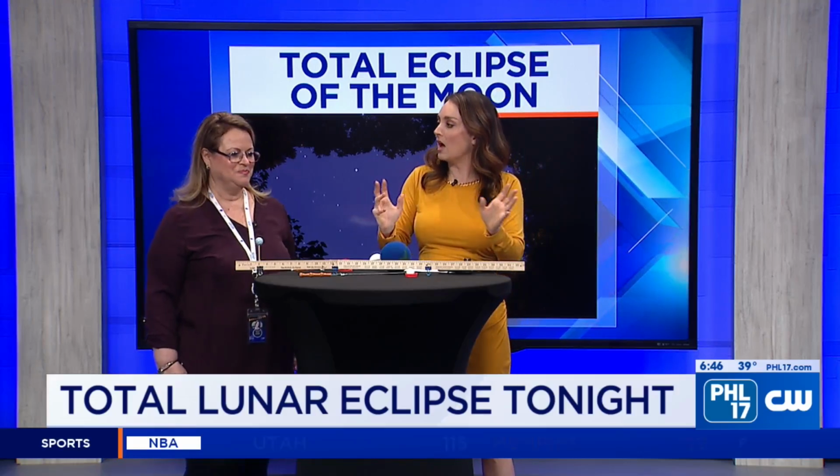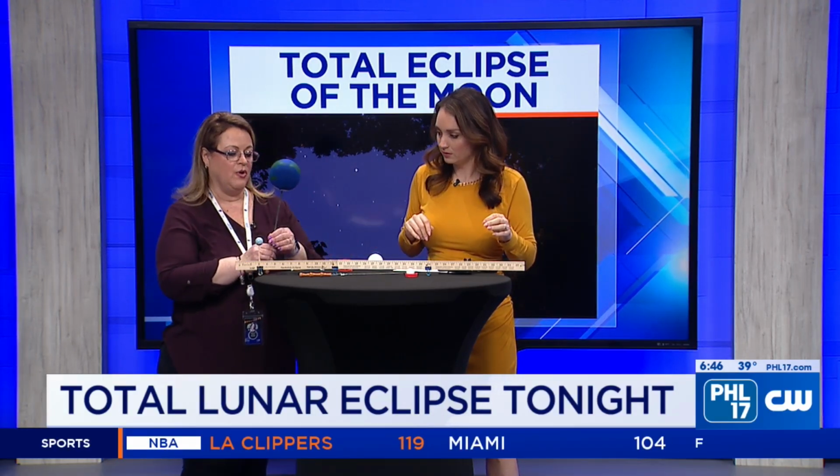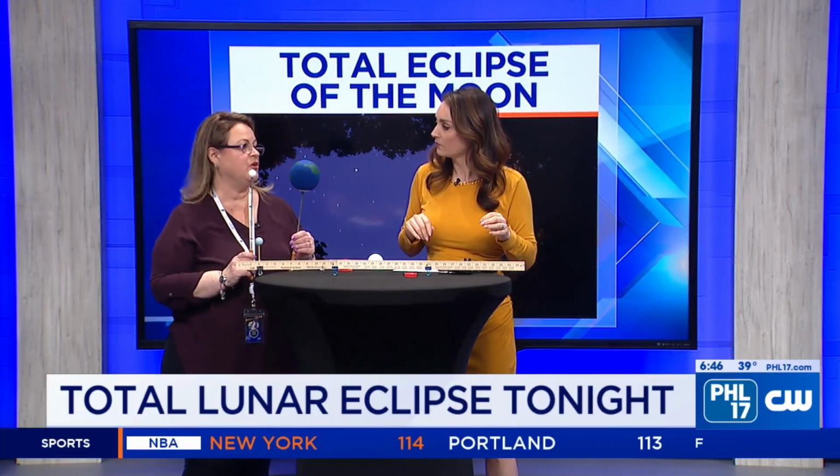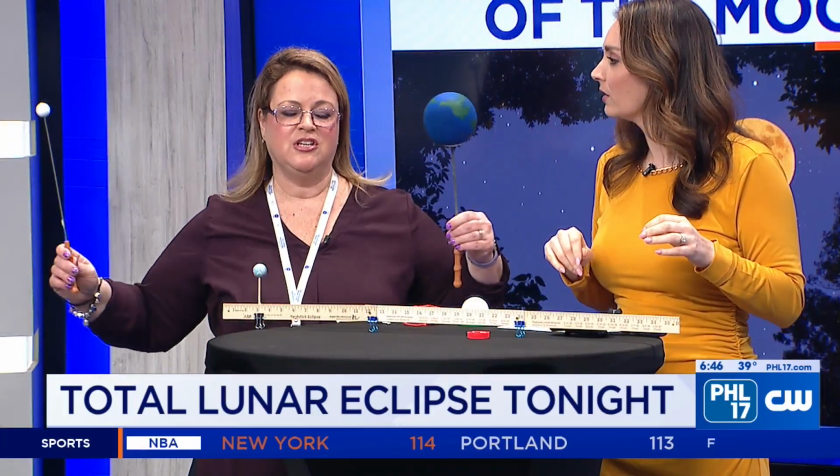Okay, so we have the model here. Let's do a little bit of modeling. Sure. Is this to scale? Well, that's the big question. A lot of people have the perception that the moon is quite big compared to Earth. Actually, it's quite small. It's much smaller. It's like this. And the distance the moon is from Earth is quite large. If I were to stretch out my arms, a lot of people will say it's about this far away.